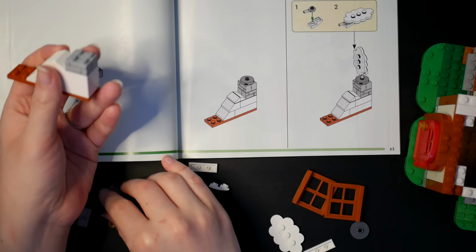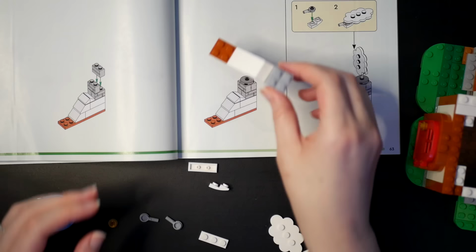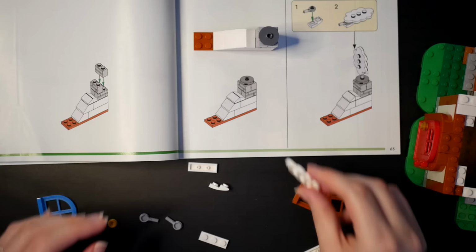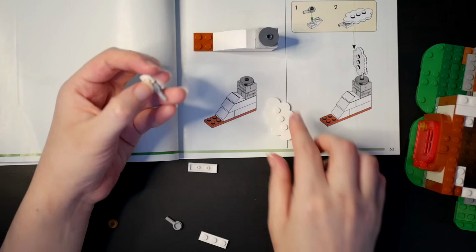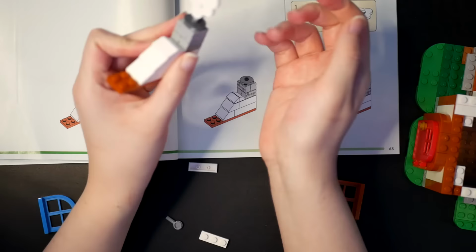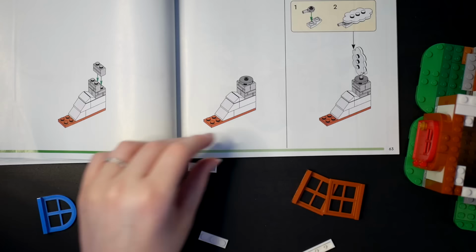Okay, and now we're continuing our chimney, which definitely seems to be what we're doing here. Then the round bit goes on top. And oh my gosh, you guys, we're doing smoke. That's what this is. That is so, so cute. So you take this, you put this on it, and you put that on it and slide that in. Well, that isn't the cutest thing you've ever seen in your whole life. I don't know what is.